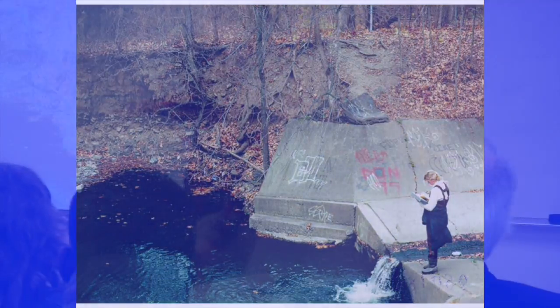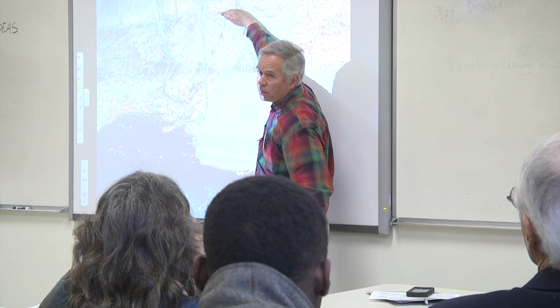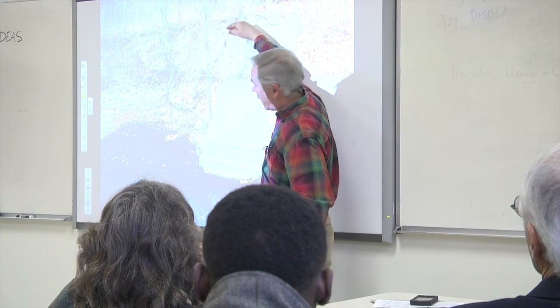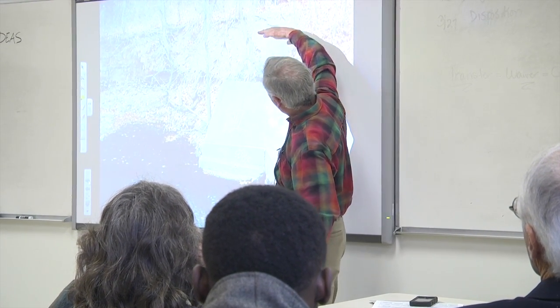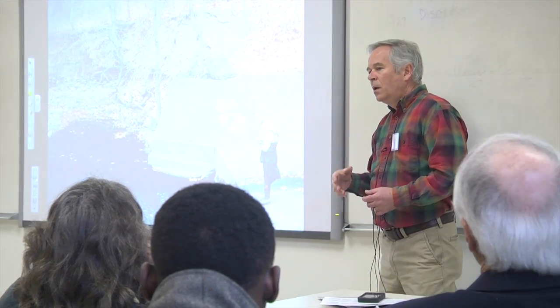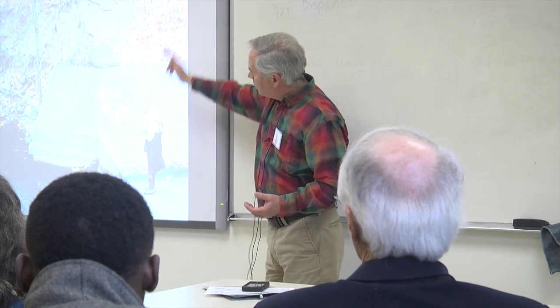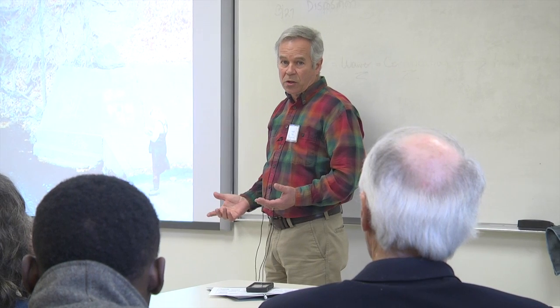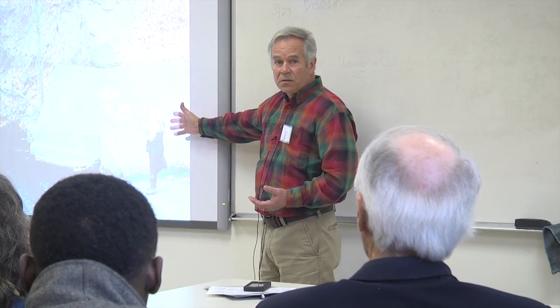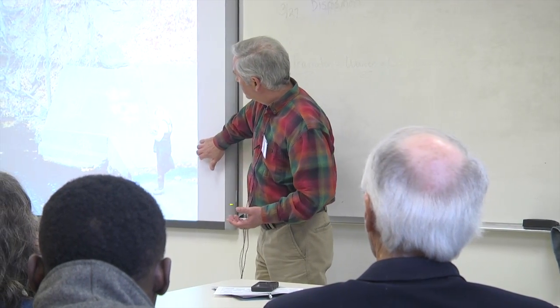And if you start to look at the line here, this was the old surface. That's where that water used to be up here. And then you can also look just at the pour for the concrete for this. So you've had 25, 30 foot of incision since the 50s. And that's not a big surprise.